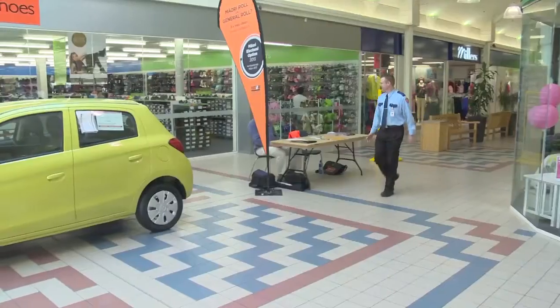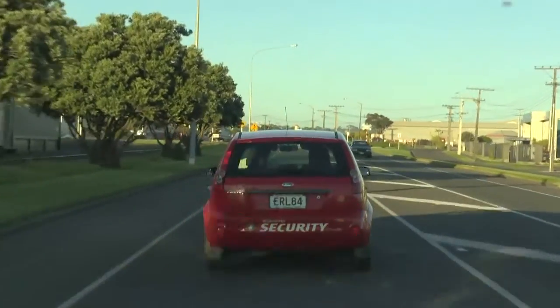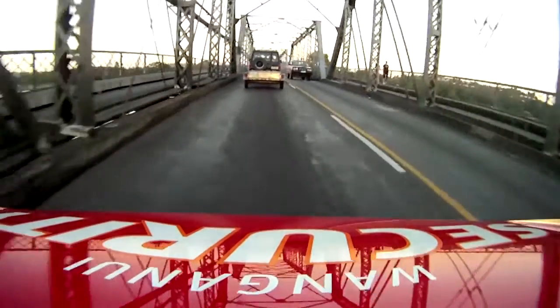The range of jobs start basically from static guards, where they'll be on the site, where they'll be protecting premises or buildings. Move through to patrols, where they're mobile, checking buildings and plant and equipment. Then you've got the cash crews, which will do all ATM machines and the likes of that. And then into the technical crews, which do alarms and installations.